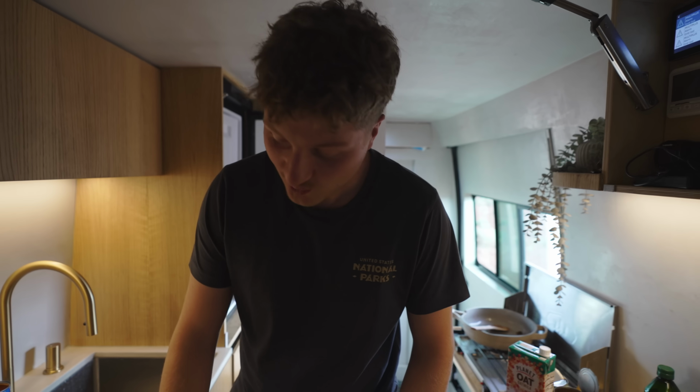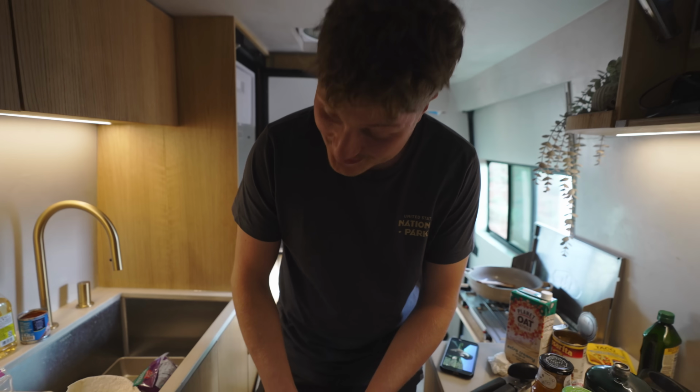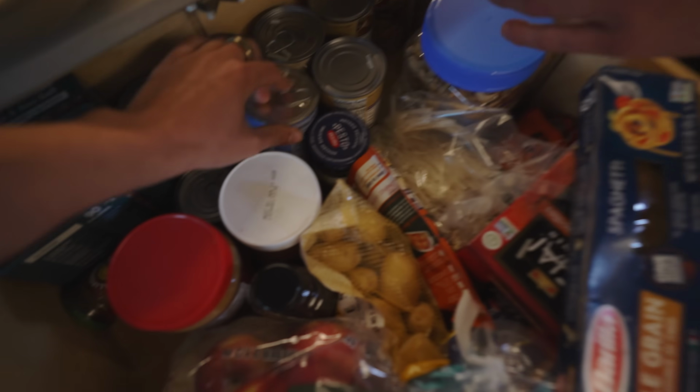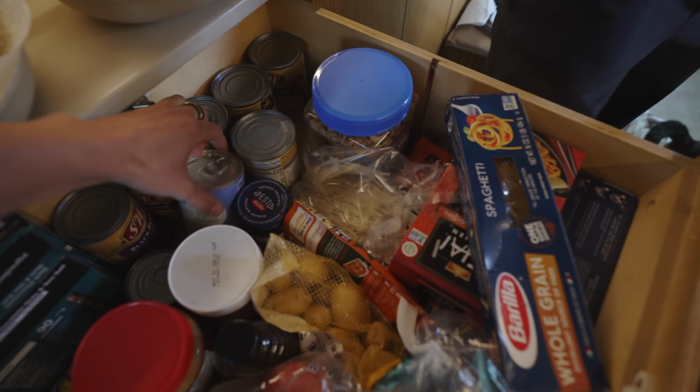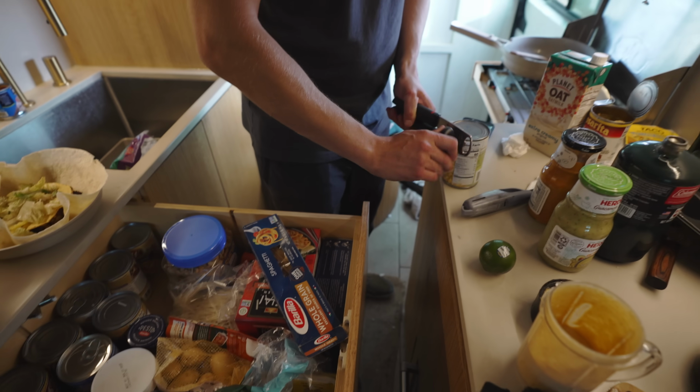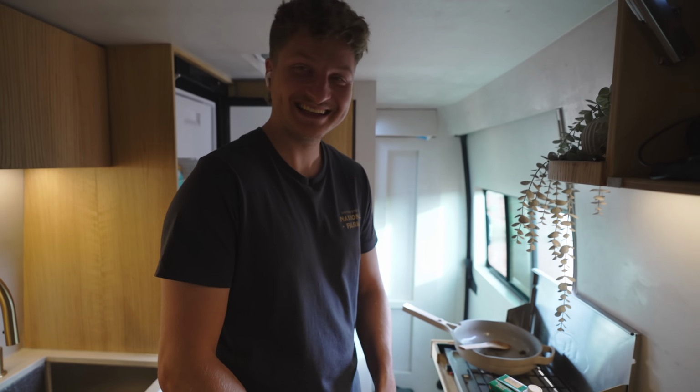Can't find the sweet corn. What? But to be fair, you put everything away. What can't you find? Let me find it. I found it. Okay, that's good. I don't want to hear it. When men look for things.